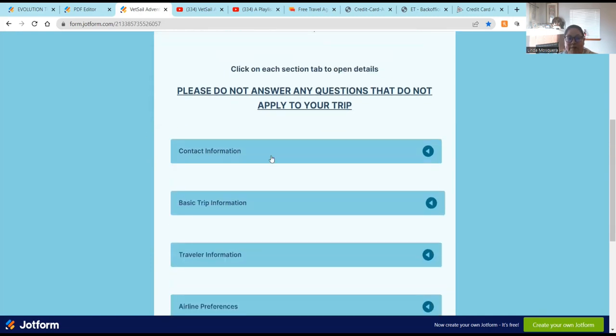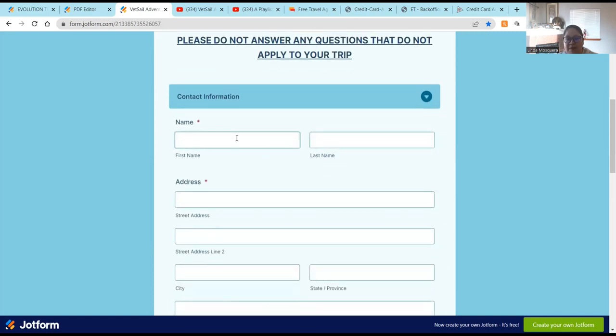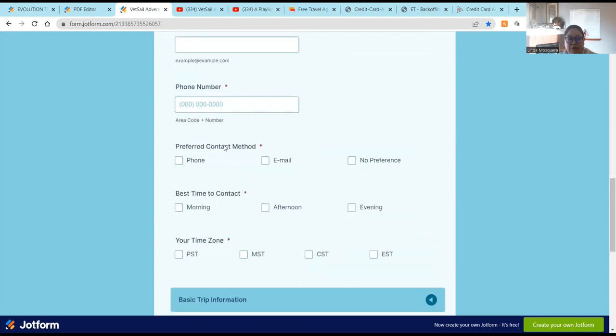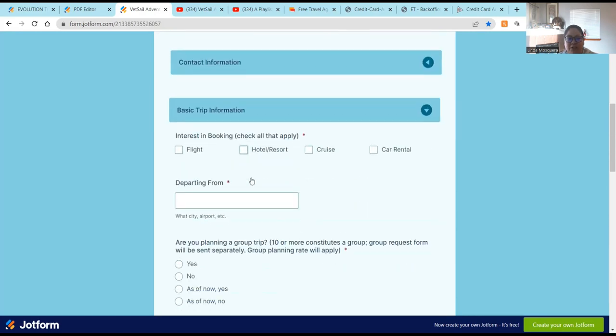And so the way I created mine is with drop-downs. So contact information: you click on the arrow, and now all of the extras A, B, C that you see on that quote Word document, these are the fields that I added in here. So they complete this, preferred contact method, time zone that they're in, and then they move on to the basic trip information, and so on and so forth.